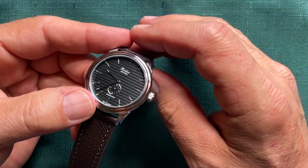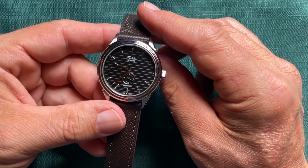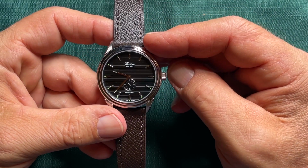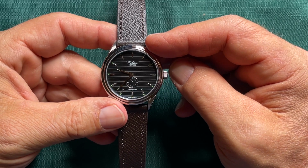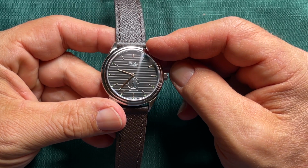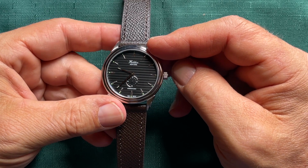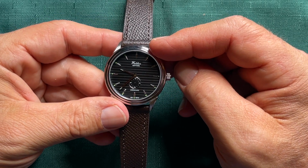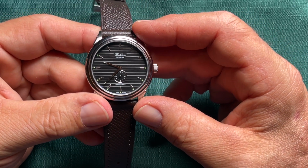The watch has a sapphire crystal, and it is treated with anti-reflective AR coating. I do think they've done a fair job with the AR. It's not really bad at all. It's not blued. There's no blue hints, and it's a good quality crystal. It looks nice and clear. So I think they've done a good job here with it.